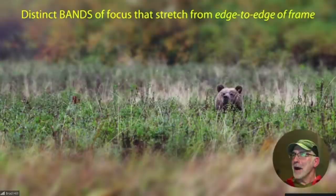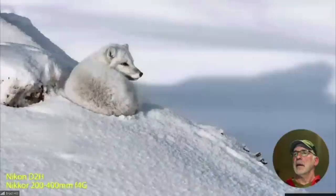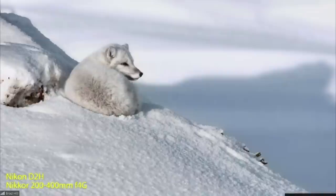What we've got here are distinct bands of focus: an out-of-focus foreground, an in-focus mid-ground, and an out-of-focus background that stretch all the way from one edge of the frame to the other. And in my mind, there's a big ugly factor when you're doing this, especially if there's rocks and things in the foreground. In contrast, and I'll get myself out of the way here so you can see the image better, if you can make sure your entire leading foreground is in focus, it usually works much better.